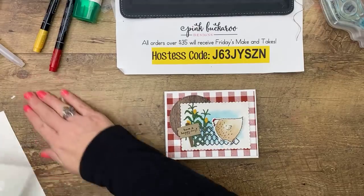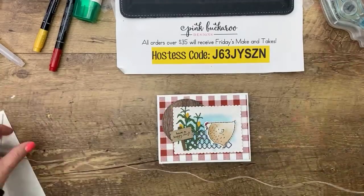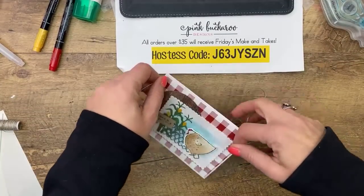All right, now we're not done yet. Hold on, but wait, there's more. I'm going to take my linen thread, and I'm going to wrap it around.